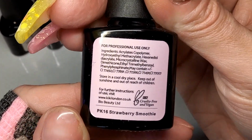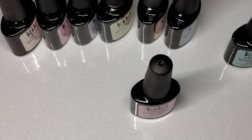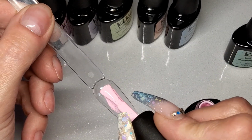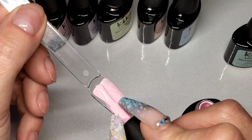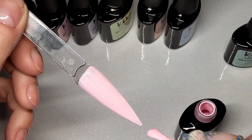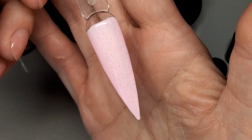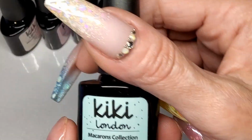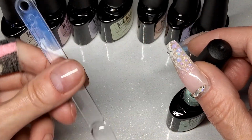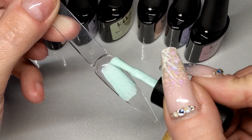Right, then we've got another pink, Strawberry Smoothie. So this one's a little bit brighter than that first one. Yeah, this is more of, I wouldn't say a Barbie pink, but it's definitely a brighter pastel pink, isn't it? Oh, this is nice as well. That's so cute. Look at these guys. Right, and last we have got Mint Lolly. Yeah, this just makes me want to have some mint chocolate chip ice cream or a mint chocolate chip cornetto.